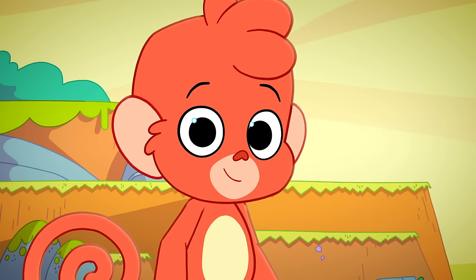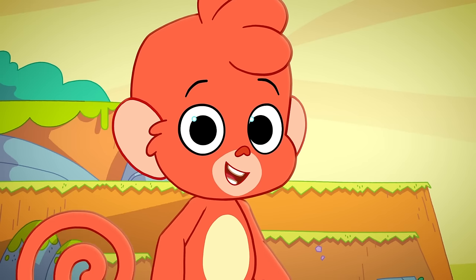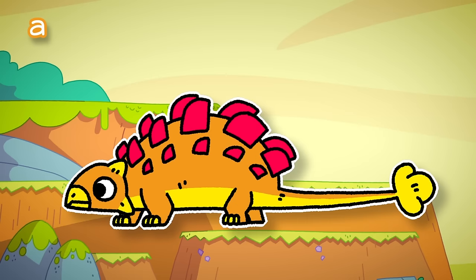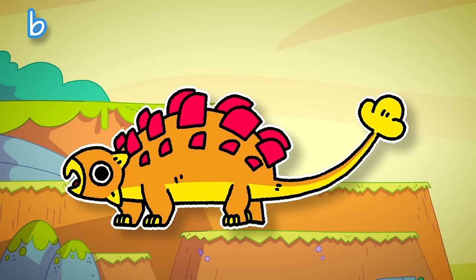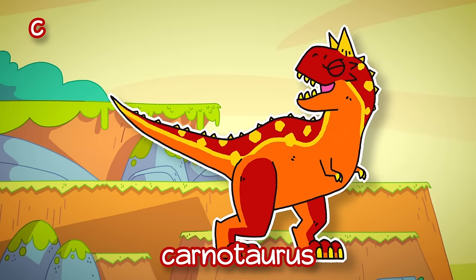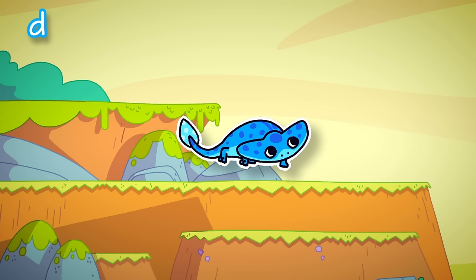Want to know the names of awesome dinosaurs? Yes! And do you want to learn all the letters of the alphabet too? Mm-hmm. Great! Let's start! A. Ankylosaurus. B. Brachiosaurus. C. Carnotaurus. D. Diplocallis.